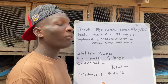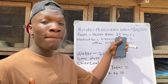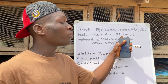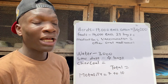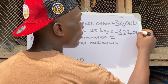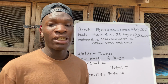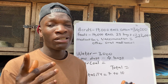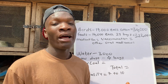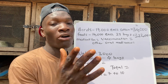For these 100 broiler chicks, what you need to train them up to maturity is 23 bags of feed. So we will be calculating 14,000 naira times 23 bags of feed, which is a total of 322,000 naira. If you are outside Nigeria, you can calculate a dollar rate at 1,000, because $1 is almost 1,000 naira, 1,000 plus. So you can calculate $1 for 1,000 naira and get the estimate in your own currency if you are outside Nigeria.